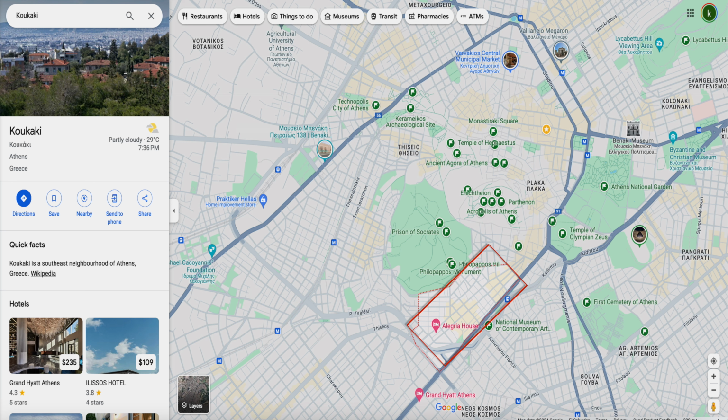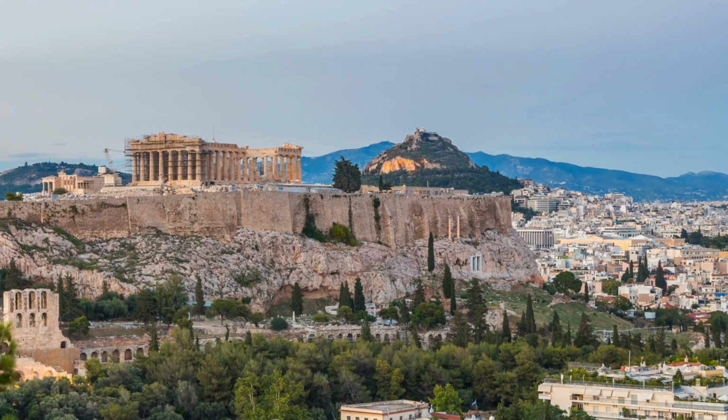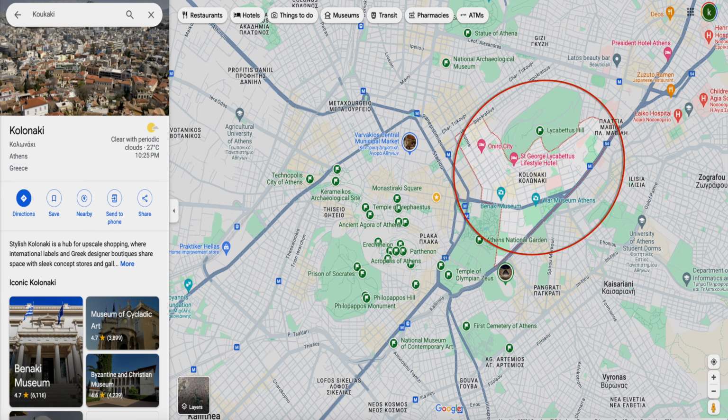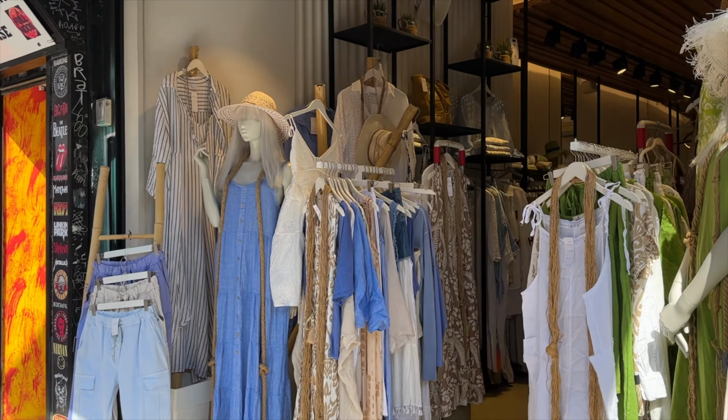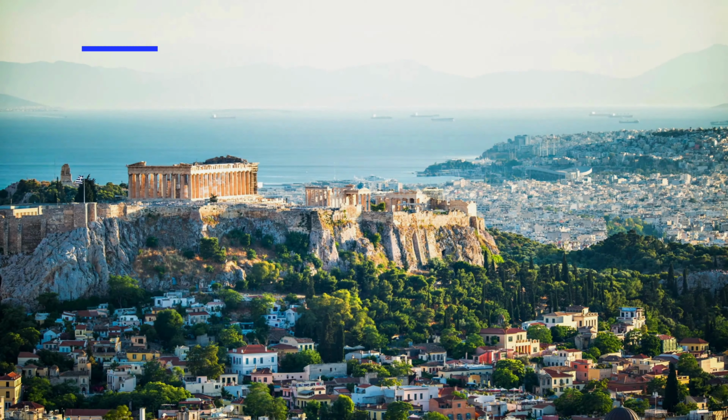Situated just south of the Acropolis Museum is Koukaki. This neighborhood is perfect for budget-conscious travelers or those looking for a more authentic, less touristy experience. And finally, consider staying in Kolonaki if you enjoy a more luxurious stay in an upscale neighborhood full of boutiques and high-end shopping and dining options.